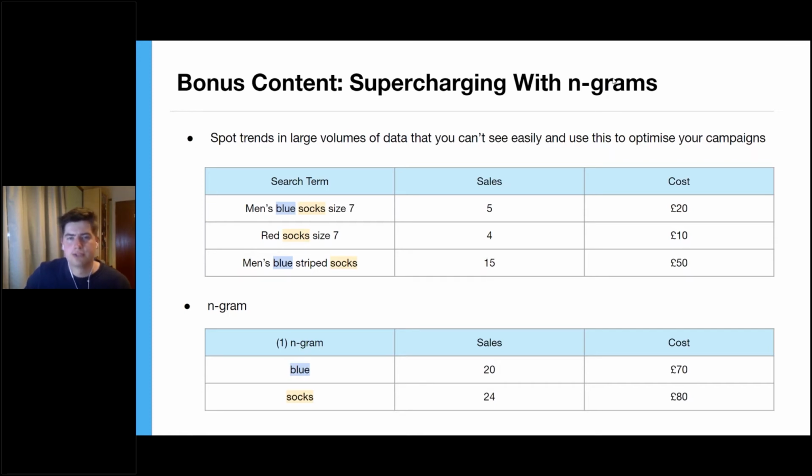What n-gram allows you to do is take individual terms and aggregate the data from them. Say, for example, one n-gram is blue, and that will total up all the data for the search terms that included the word blue. This allows you to spot really large trends in large volumes of data that you can't necessarily see just by looking at the campaigns or looking through the search term reports. And it's been incredibly effective.